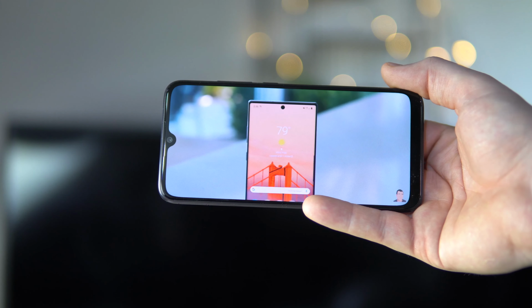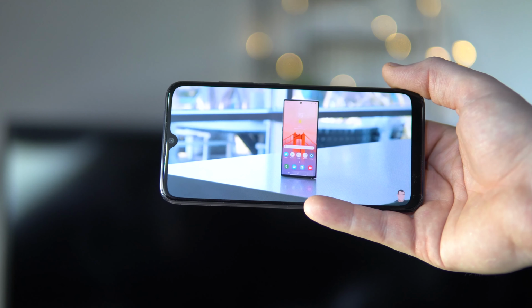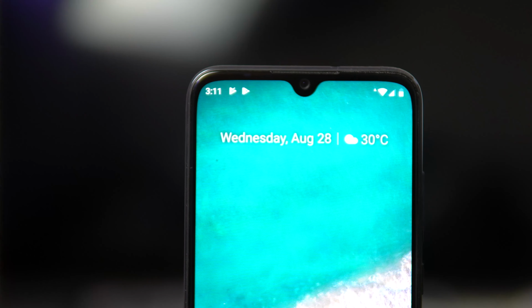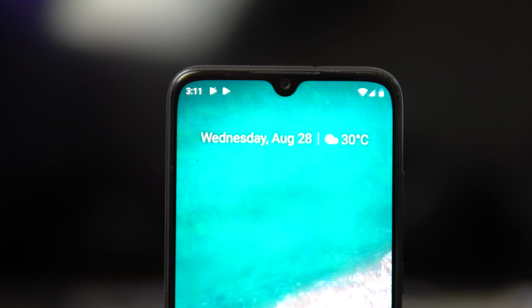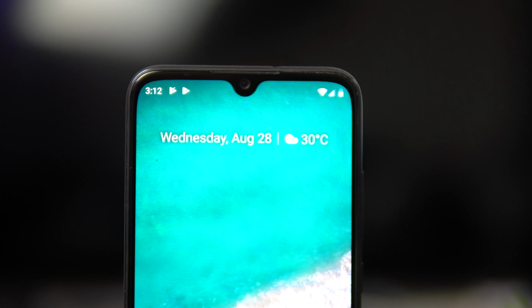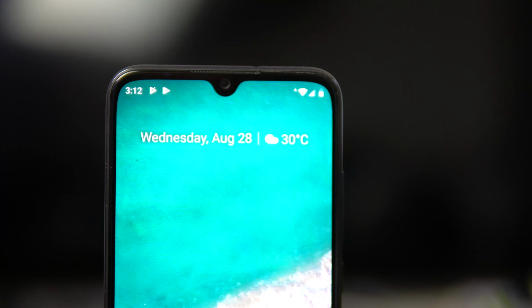I don't feel like it's something that can compete with some other displays out there, especially with the A series having that AMOLED display. But apart from that, I don't really have a problem with the resolution itself. Yeah, you can see it's a bit of a lower resolution, but apart from that, I think this is a fine display.